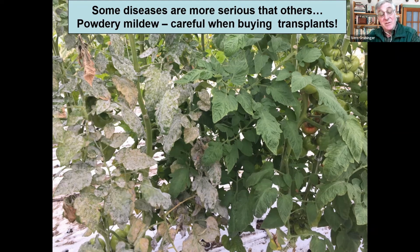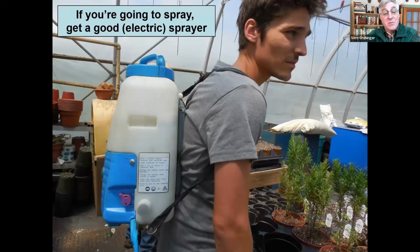Organic growers have used sulfur and horticultural oils, micronized sulfur to battle this, and they're no fun to deal with, but they have some efficacy. One thing we've learned is if you're going to spray with any frequency, those little hand pump sprayers are no fun and not that effective.